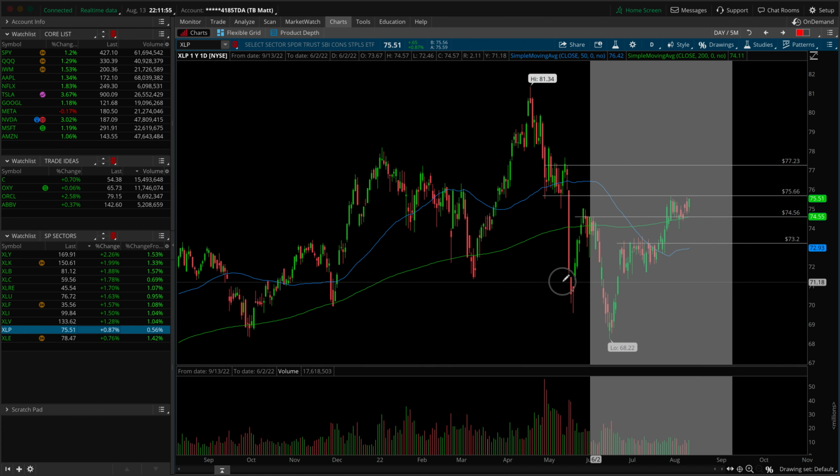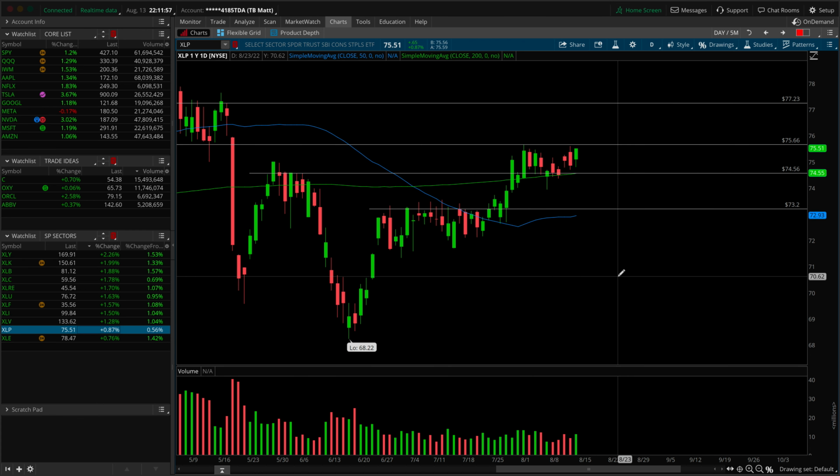Next up, we've got the XLP, consumer staples. What's going on in this one? This is D for defensive. We do want to see it lag, so the more time it can spend in this consolidation range, the better. We would want to see the XLV break out first, and then maybe this can follow suit later on in the week. Of course, still bullish pressure for the marketplace. Wants to stay above 74.56.